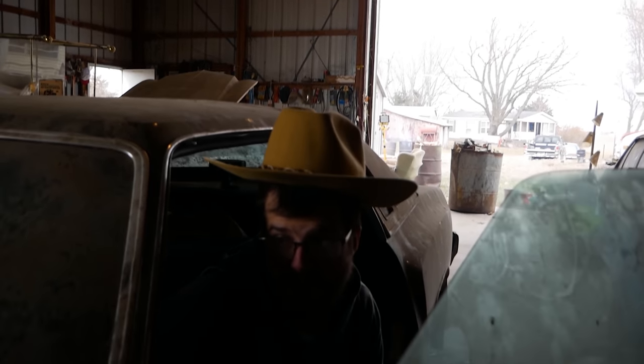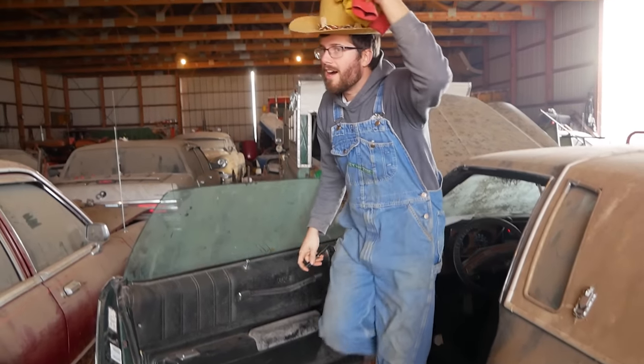As is tradition, too small for Angus. Another day, another hat that doesn't fit me.